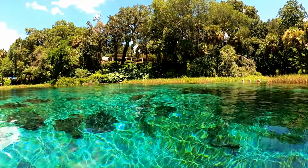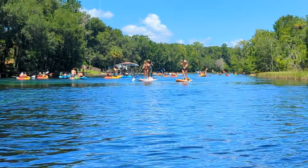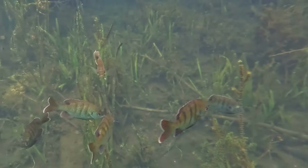With its clear waters and beautiful scenery around every bend, it's no surprise that over 200,000 people visit Rainbow Springs to paddle, tube, swim, boat, and fish each year.